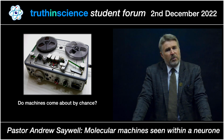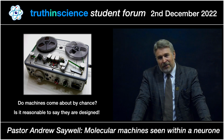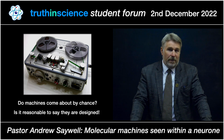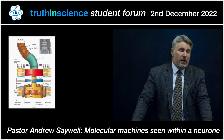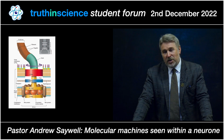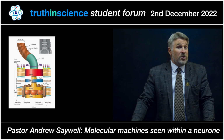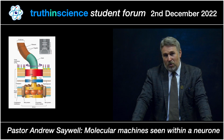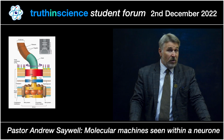Or is it reasonable to say that they are designed, that they are made in a particular way by a designer? And so here again is the bacterial flagellum with all of the different parts. Michael Behe, the professor in America, said it reminds him very much of an outboard motor. And this actually uses protons from the outside of the bacterial cell wall to come onto the inside of the cell, and it drives these things around.